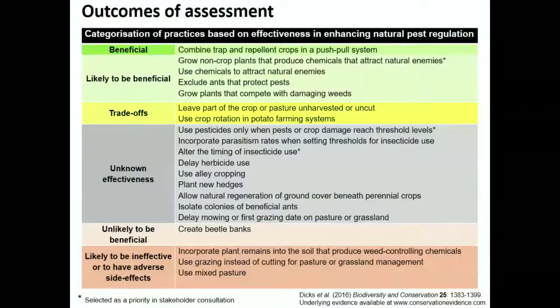It's just a list, but it's an extremely quick way of conveying all this information. This is based, remember, on hundreds and hundreds of studies that have been assessed. So I just point out that three of these have got this little star, and that means that they were selected as a priority in a stakeholder consultation. And two of the ones with the star have ended up in this unknown effectiveness category, which, you know, these are the research priorities. These are the things the stakeholder community want to know about, but we don't have enough evidence to be sure.